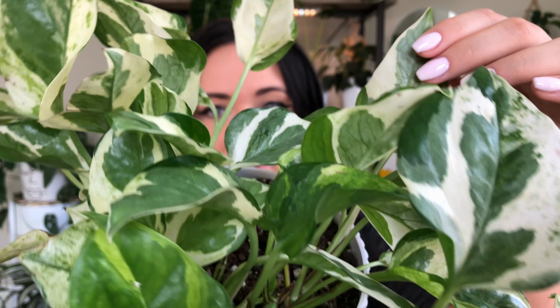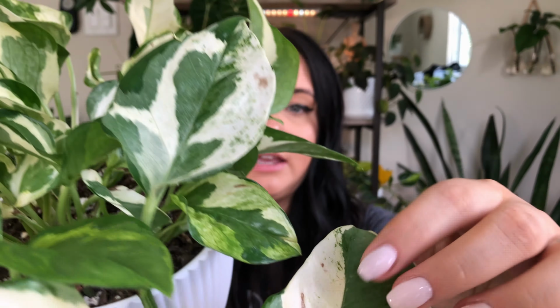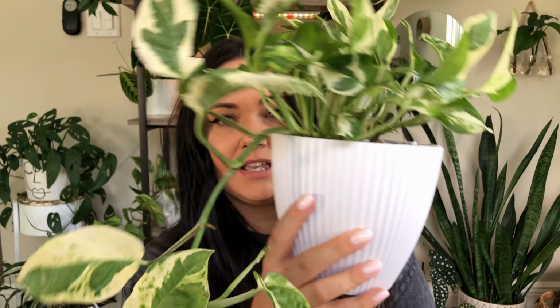So pretty. I was super in love with this plant, but I also was just like, I don't know. It hurt me the last time, and I don't know if I could go through that hurt again. But I decided, you know what? I'm gonna get it because of this stem and because of these leaves here. I have to get this plant because it's just beautiful.